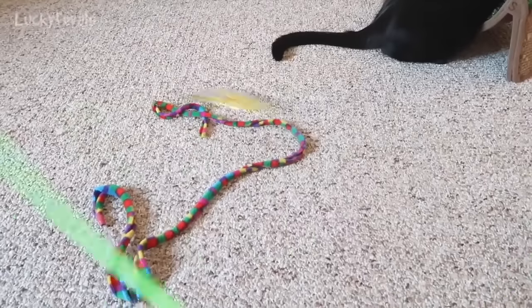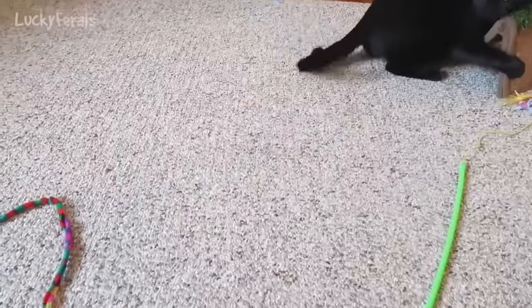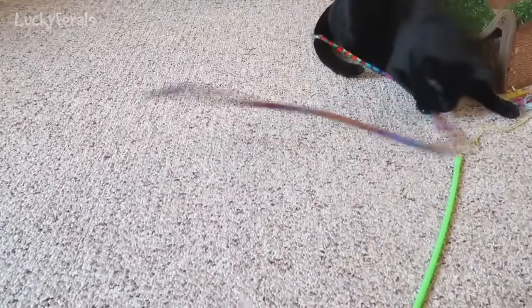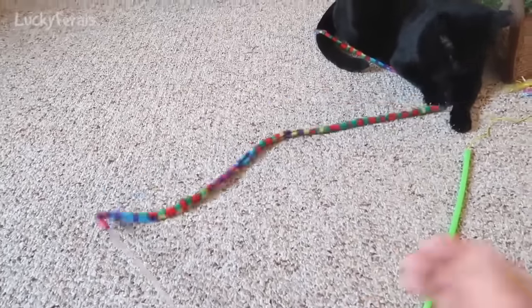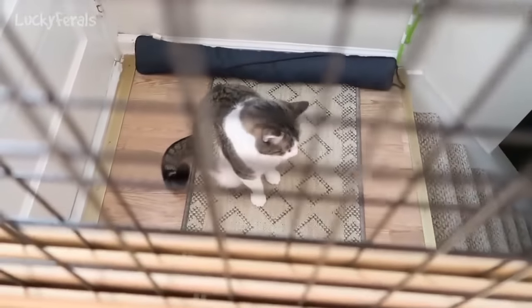Then he goes back on the scratch and roll. Okay, so Simba, here's the toys. And he's climbing the gates right now. I could hear him climbing the gates. Oh, it wasn't Simba, it's Stella. Stella wants to come up.